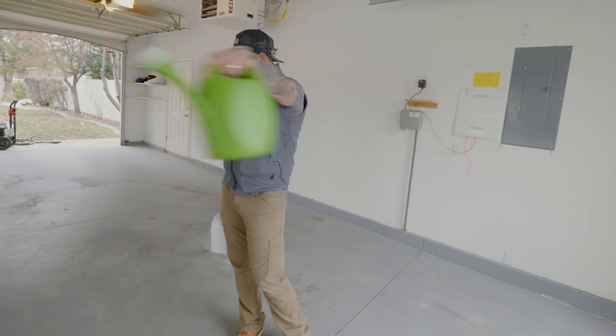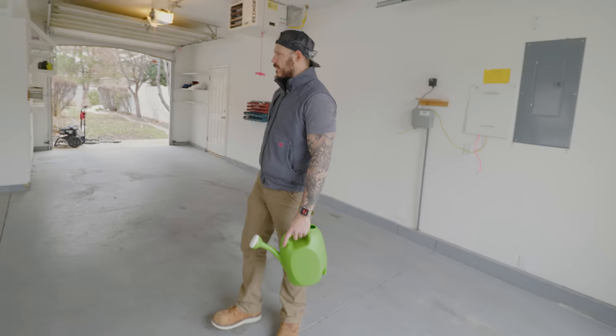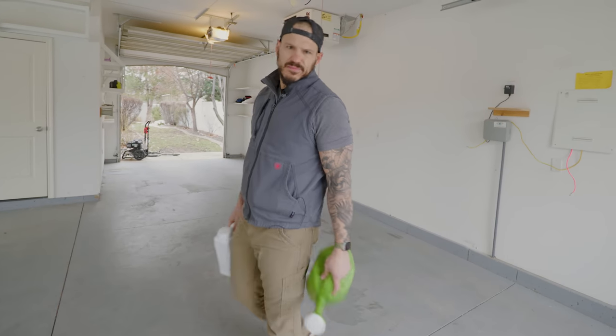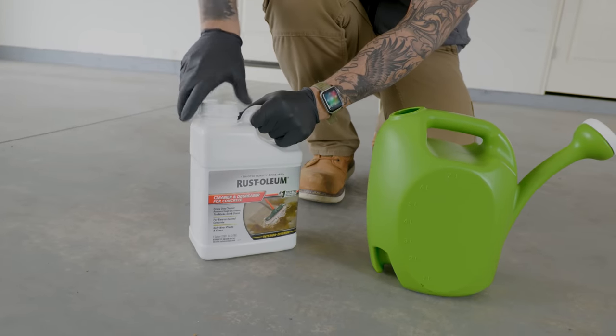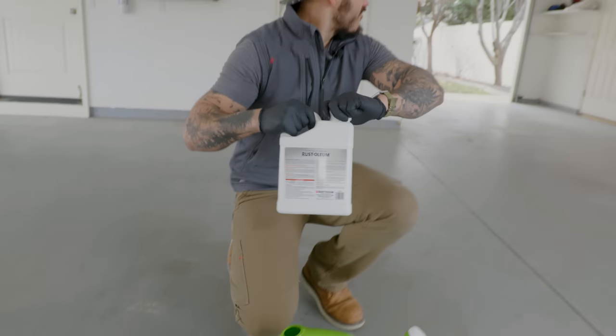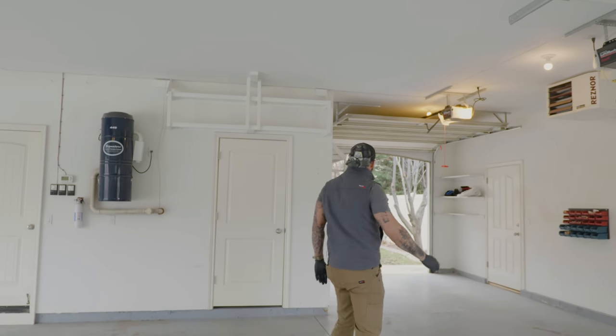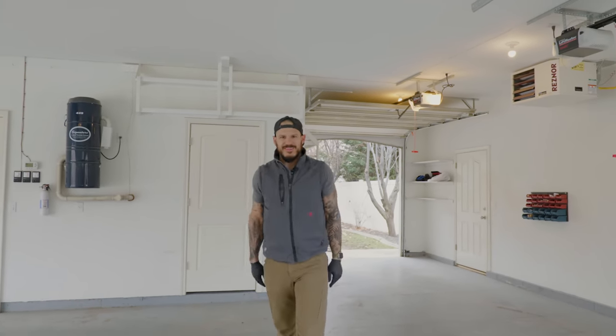A little dabadua. That's not a word, is it? Dabadua. Okay, well, I'm gonna start applying this and think of real words. What? It's my house.